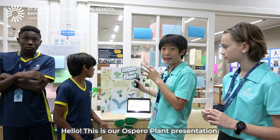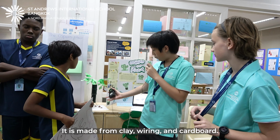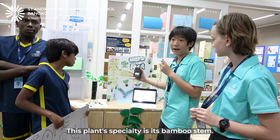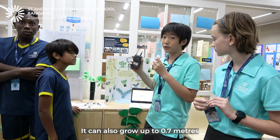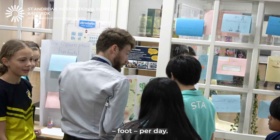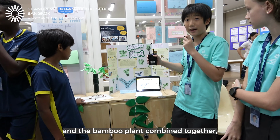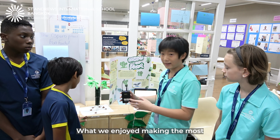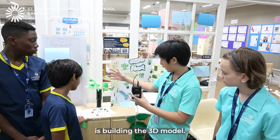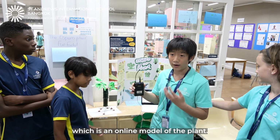Hello, this is our sparrow plant presentation. This is our 3D model. It is made from clay, wiring, and cardboard. This plant's specialty is its bamboo stem, and it is the best at purifying the air around itself. It can also grow up to 0.7 meters per day. A mix of the cactus, the snake plant, and the bamboo plant combined together, creating this Draco sparrow plant. What we enjoyed making the most is building the 3D model, and we also made a 3D CAD, which is an online model of the plant.